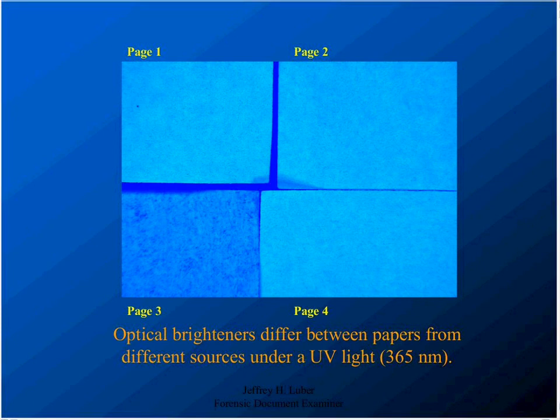In this particular examination, the papers were illuminated in the long UV, which is 365 nanometers. That's the wavelength. 303 nanometers is a good wavelength also to do the illumination. And you can see they look very similar in normal lighting conditions, but in the ultraviolet light condition, there's a much bigger difference.